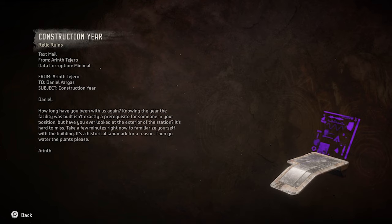Knowing the year the facility was built isn't exactly a prerequisite for someone in your position, but if you ever looked at the exterior of the station, it's hard to miss. Take a few minutes right now to familiarize yourself with the building. It's a historical landmark for a reason. Then go water the plants, please.